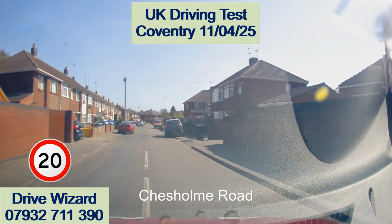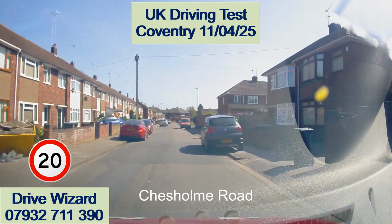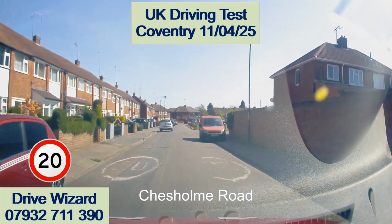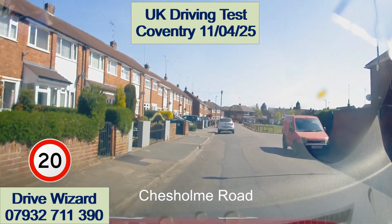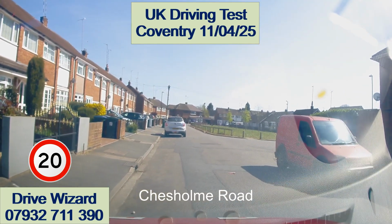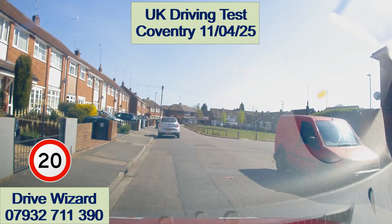Okay, so we're coming into Chesham Road, and it's a 20-mile-an-hour road. And again, we're going to be pulling in on the left here. Has he got too close to the red van? Is he double parked? He's actually not double parked, so that's quite nice. Has he left enough room? Nah, that's questionable.